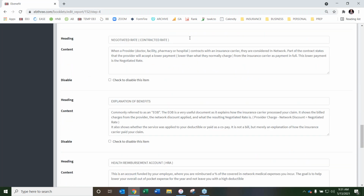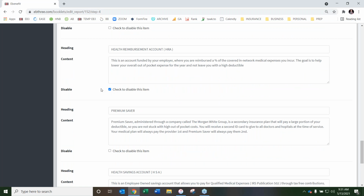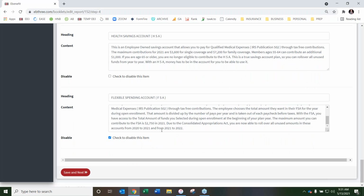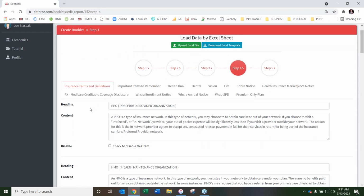I explain what negotiated rate is. Over here, explanation of benefits, and actually give a formula for what the negotiated rate actually means, because I get so many questions on this. But then there's HRAs, there's premium saver or gap plans that you can put in there. Let's just say we'll keep in HSA, we'll take out FSA, and you'll notice in here that I have all the 2021 limits in here, as well as due to the new law, the ability to roll over all unused funds for the FSA. So change all this at will if the company is not wanting to do that, which they don't have to. You know, feel free to change any of those things in there or create something completely different.